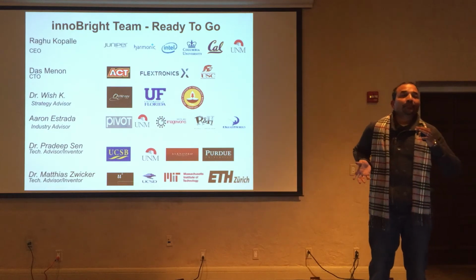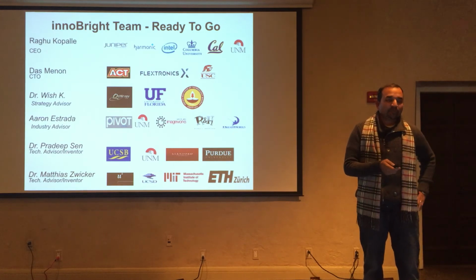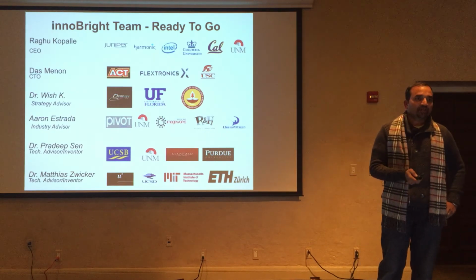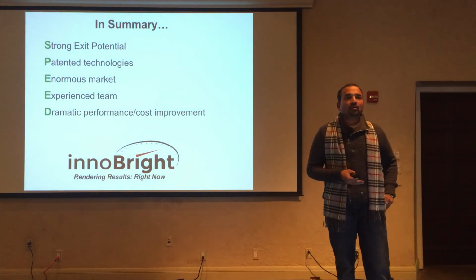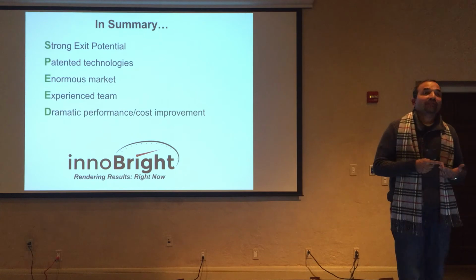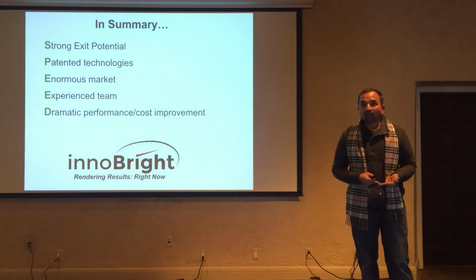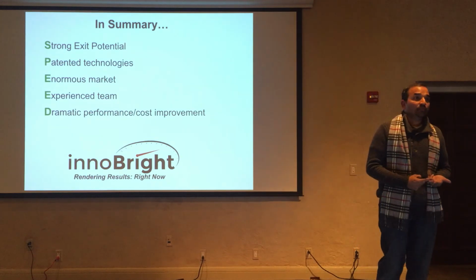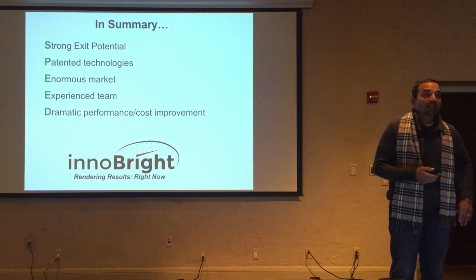But the one thing that binds all of us is the passion to make software run more efficiently and without additional investment on existing hardware, because millions and millions of dollars have already been spent by these companies on their render farms. So we started off by improving the speed and quality, and I'd like to conclude in summary with the word speed. Strong exit potential, exclusive access to patented technologies that are the state of the art, enormous market, $1.5 billion in US, $600 million just on the entertainment side of things, experienced team with over 100 years of experience to execute and deliver, dramatic performance improvement of 54% in cost, and 10x in speed.